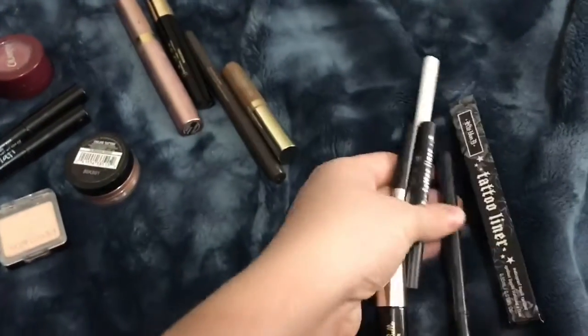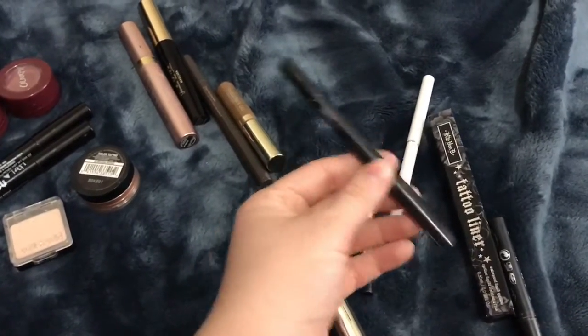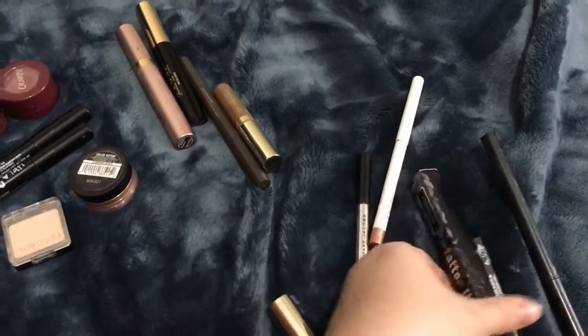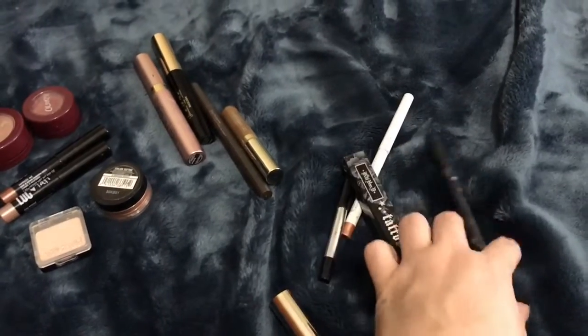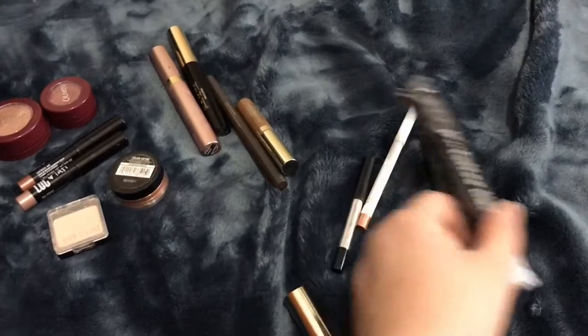And then all my eyeshadows, I have a mini Kat Von D, a regular Kat Von D, and then a backup Kat Von D because this big one's almost out, and this little one I usually have to do my wing with.